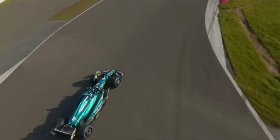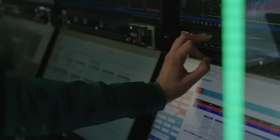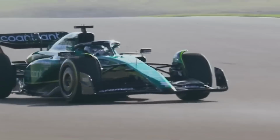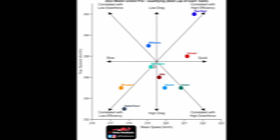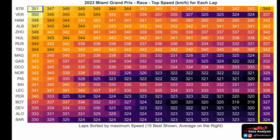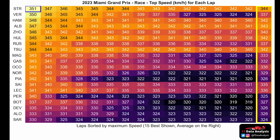For Aston Martin, it was a return to form for Fernando Alonso, as he was clearly the fastest car behind the all-dominant Red Bull duo. And finally for Aston Martin, they have improved straight line performance and were not the slowest car overall, which we can see from this graph here. In fact, as this other graph shows, the Aston Martin of Lance Stroll clocked in the highest top speed of the race, which was 351 km per hour.